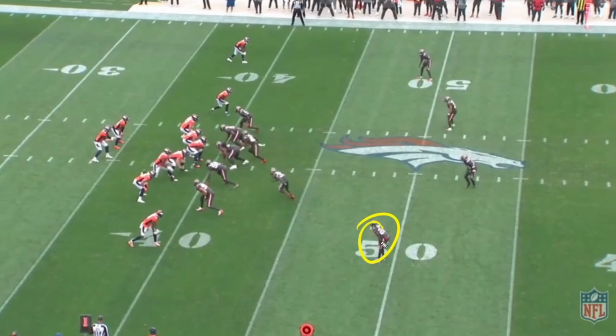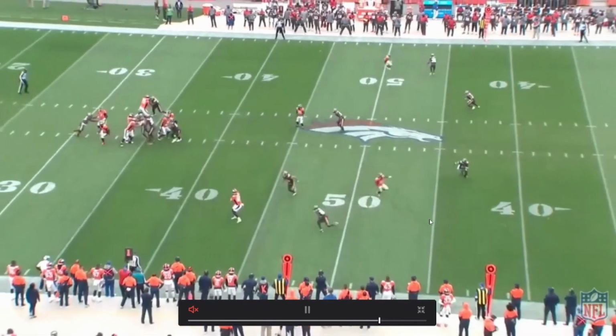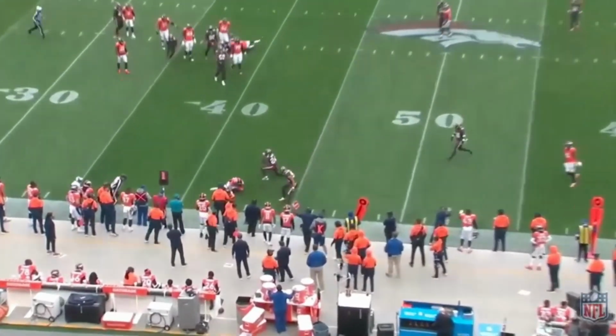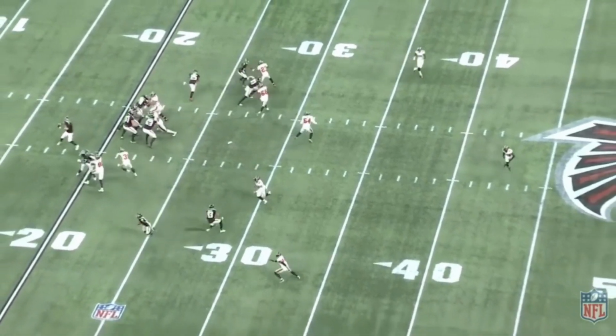And then here, again, just showing the click and close ability, playing that off coverage. He's reading it. Okay, they're not going downfield. I'm going to hit the guy in the flat and pretty much take him out. So it's just good awareness, good football play by Carlton. Welcome to the league, Rook, right? That was a big old hit.